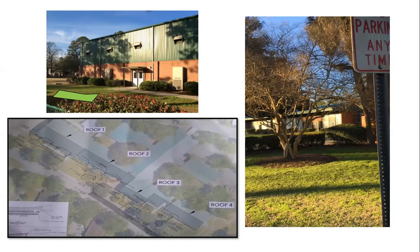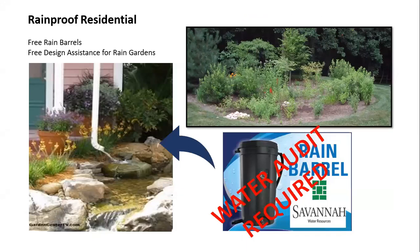The cistern will be located directly behind what's pointed out on the snap as roof 3, so that it can irrigate this lawn and landscape area of the school grounds that doesn't get any water right now other than rain. In addition to all of this, we have 30 rain barrels that will be distributed to the neighborhoods, homes around the school. And with all the press and excitement of Rainproof, it's going to flow out into the community from this project in this way. So we'll have a residential and commercial element of Rainproof, and the residential element will be, for number 1, free rain barrels.